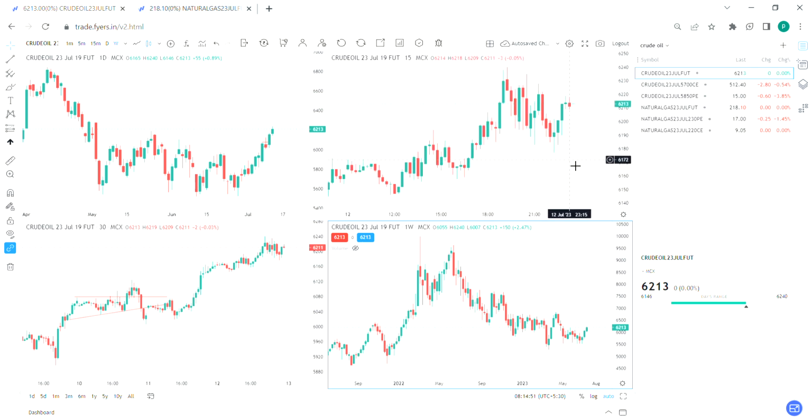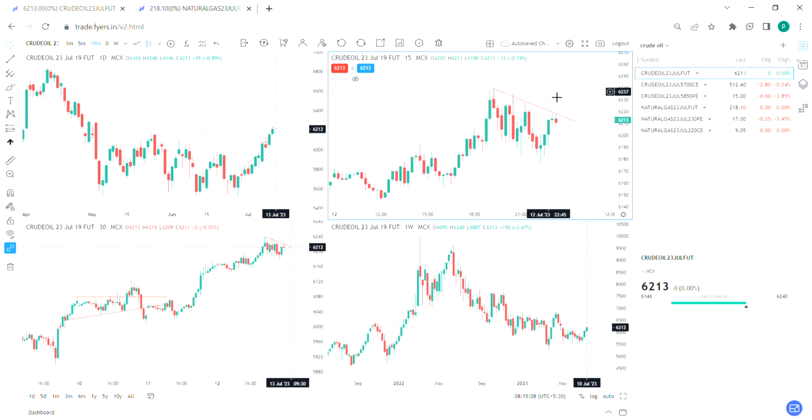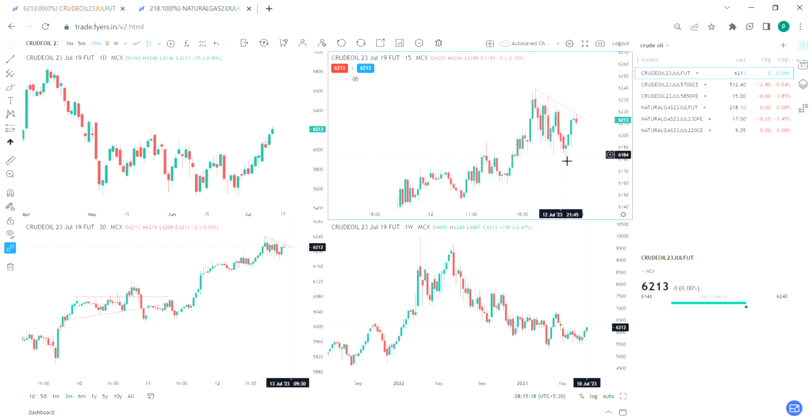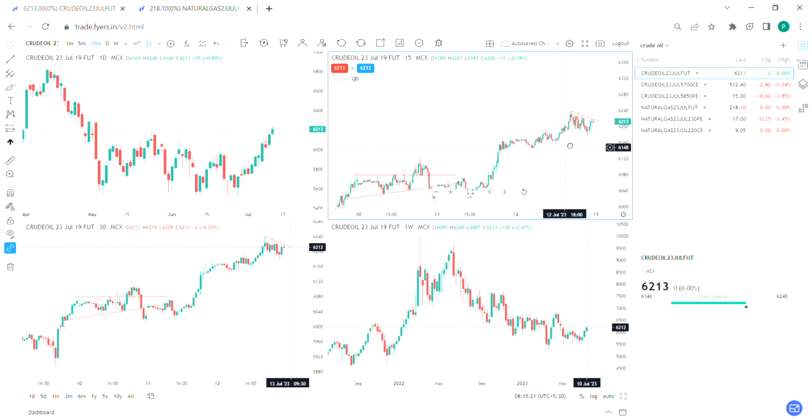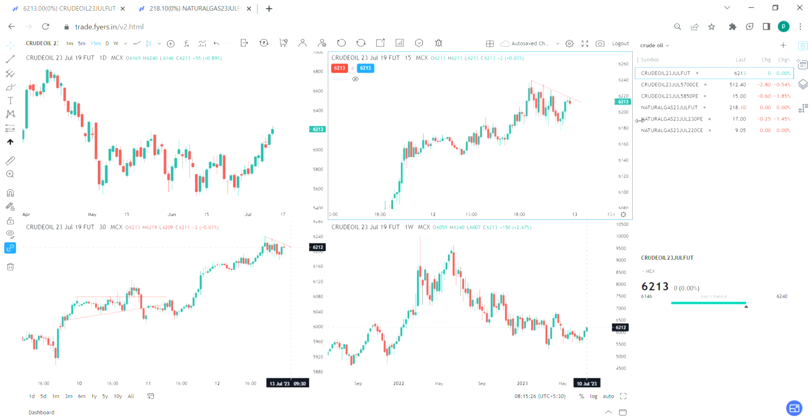If we get a flat opening, we have a trend line going here, so we can take a small quantity, buy small quantity, and add a quantity here when this crosses 6,244 to a target of 6,075. That's it for crude oil.